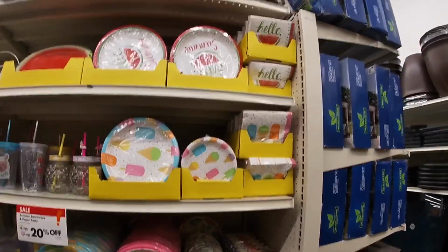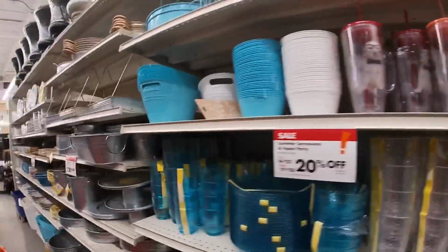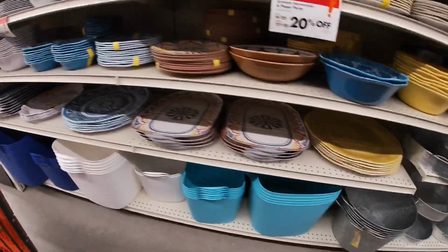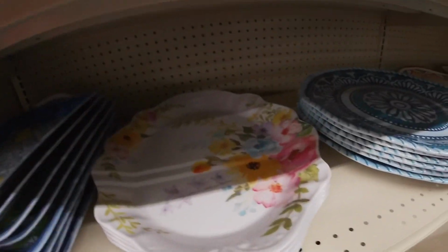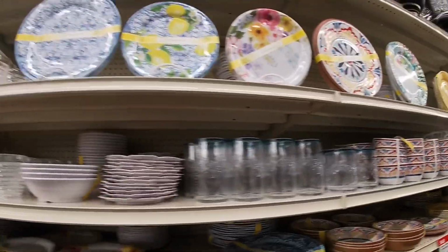The ice cream and watermelon plates. They have the big tub baskets for the ice and the platter plates. Oh, that's cute. The lemon, the flower, another platter plate. The cups.